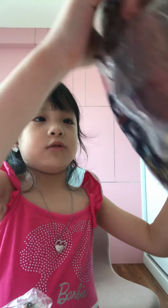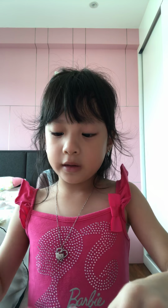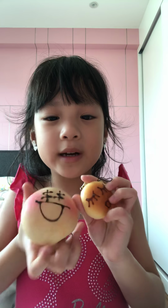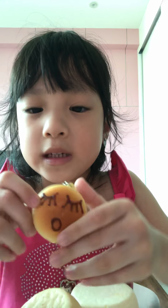My two cat buns. My two bagel breads. My two squash cakes. Together, my two hot dog buns. This is a hot dog bun stick. And these two. And these three are my favorites. This one. And this one, I love this one. It's one of my favorites. Just look at it.